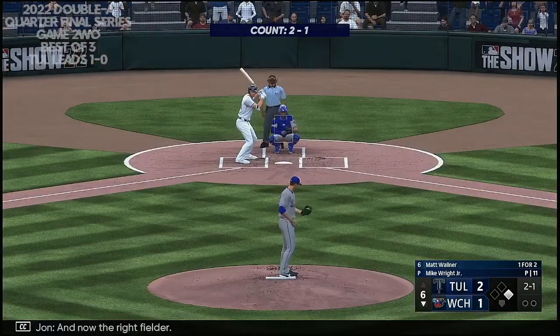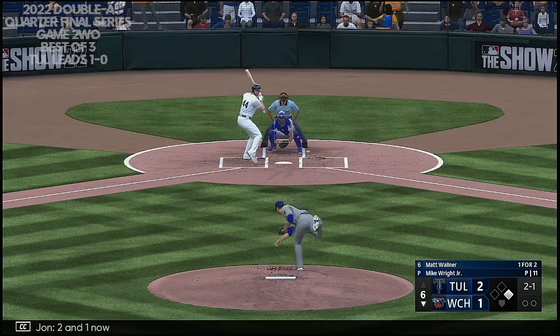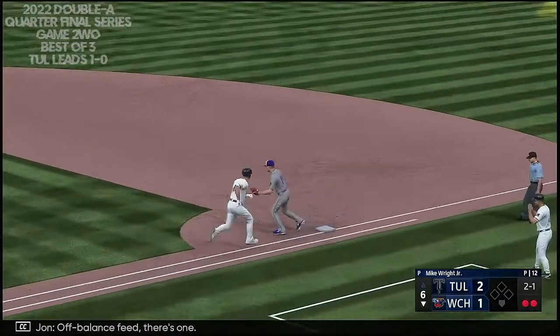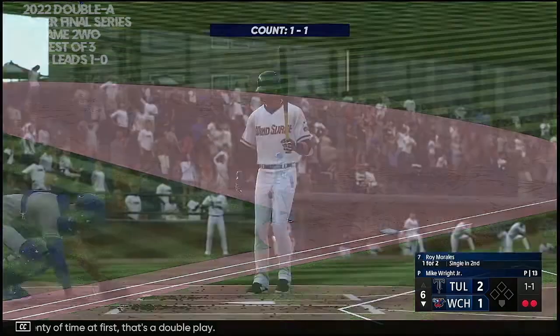And now the right fielder, Matt Wallner. Two balls and a strike. Here it comes. Rolled to short, possible two ball. Off balance feed, there's one. Plenty of time at first, that's a double play.